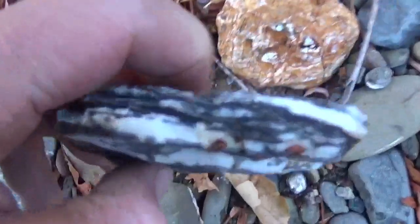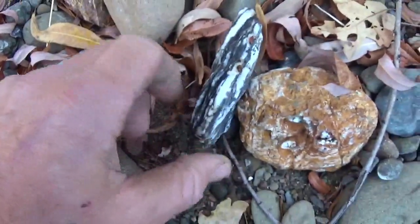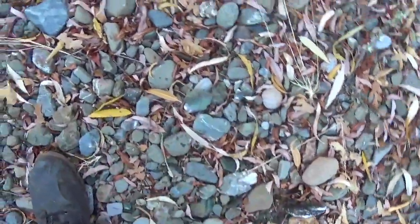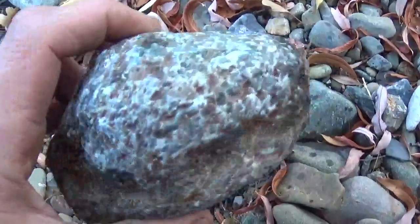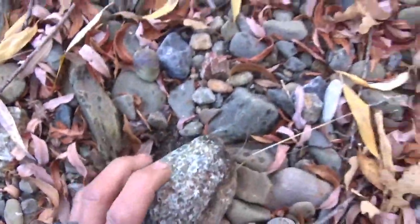Yeah, these are looking like schists to me. So they are like slates and things, sediments that have been acted upon by heat and pressures and changed into different things. So they've just been metamorphosized into slightly fancier creatures. That's looking a lot like a granite. Pretty sure.